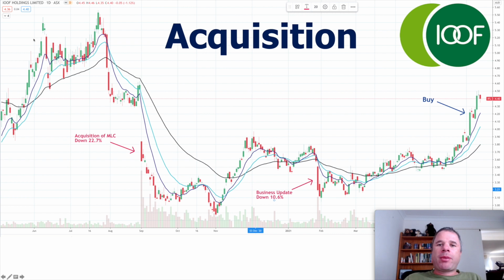With the next two companies, IWF and IAG, I decided to take positions in these two companies because of a shift in sentiment. You can definitely see that with IWF over the past month or so. The share price has moved into an uptrend. So even though there was a lot of negative sentiment previous to this, you did see the share price go down 22.7% in September when they made an announcement of the acquisition of MLC. And then again, towards the end of January, the share price went down 11% on a business update.